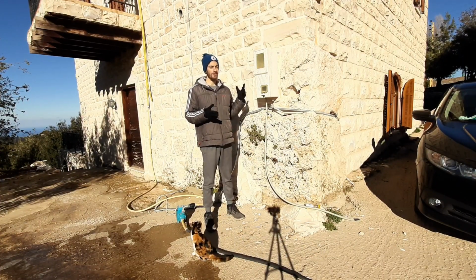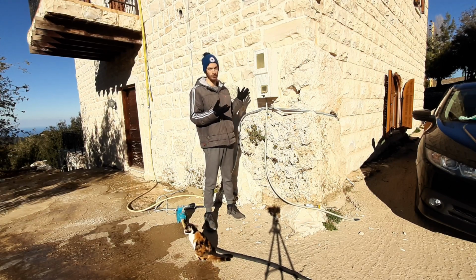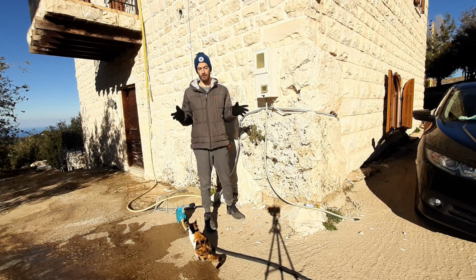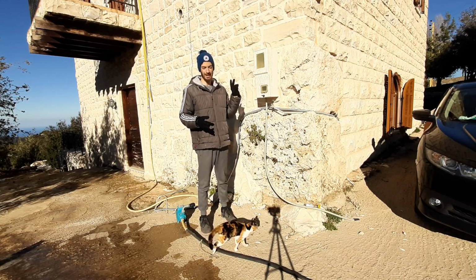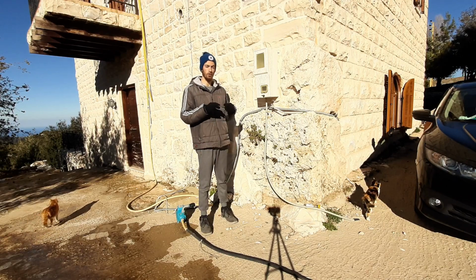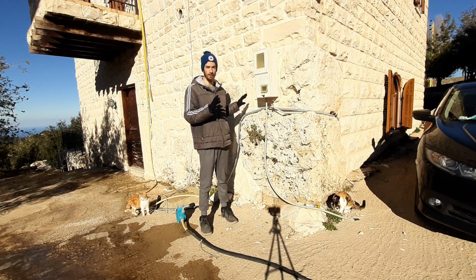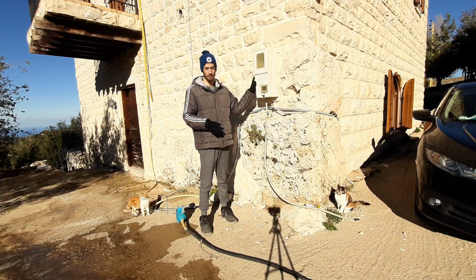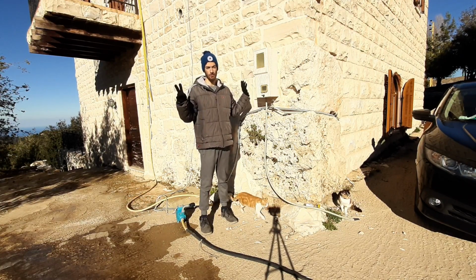So first of all, let's start with the official grid. This is the inverter that allows us to have the official electricity grid from the Électricité du Liban. But as I already mentioned, this only gives us at best, on good days, 2 hours of electricity. So out of the 24 hours, considering all the good factors are there, this official electricity gives us only 2 hours. So what about the rest?